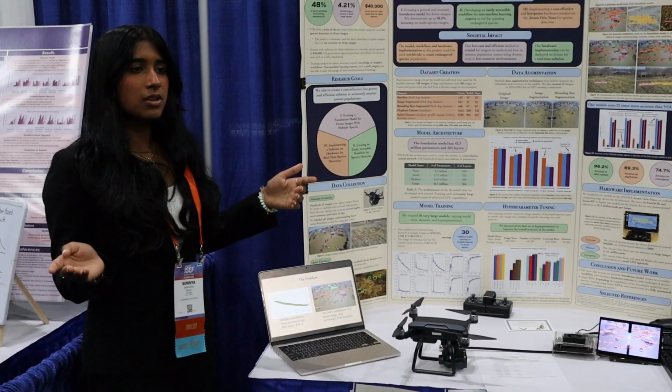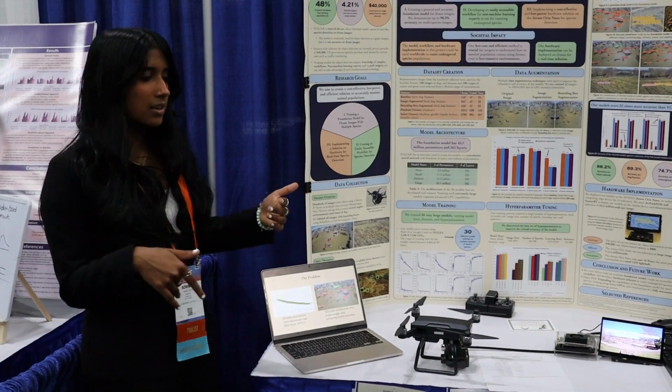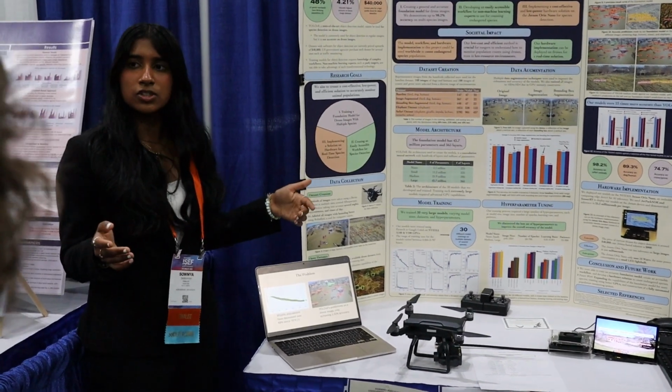My project had three main goals. First, developing and training a foundation model for many species in drone images. Second, creating an easily accessible workflow for a wide range of species. And third, implementing a solution on hardware for real-time species detections.